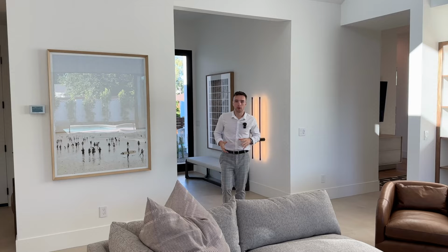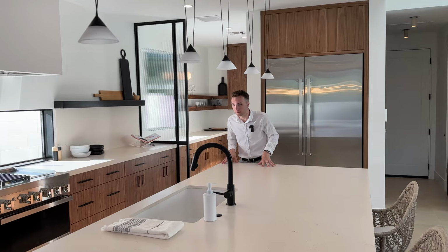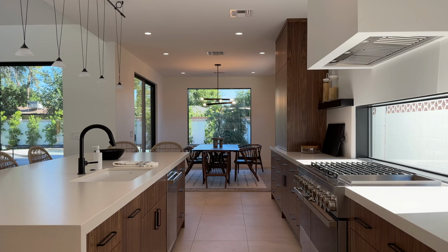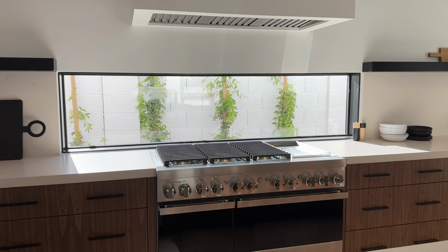First thing you notice is a bright and airy main living space with all of this natural light coming through the large windows. The home has a very modern feel, but it's not too cold thanks to all of this wood accenting throughout. I think they did a great job. I love the backsplash window in the kitchen. You don't see that very often.